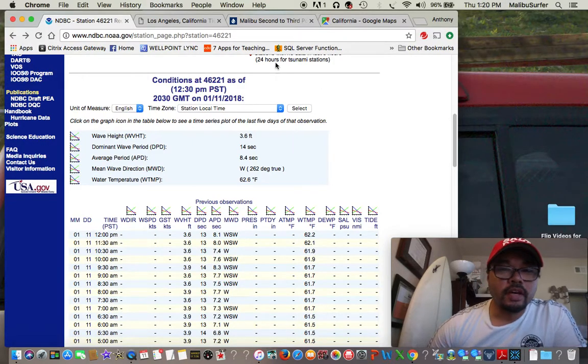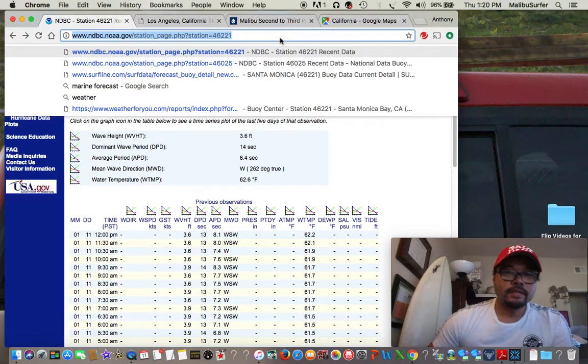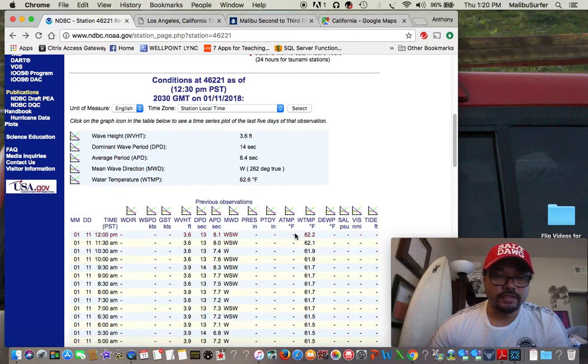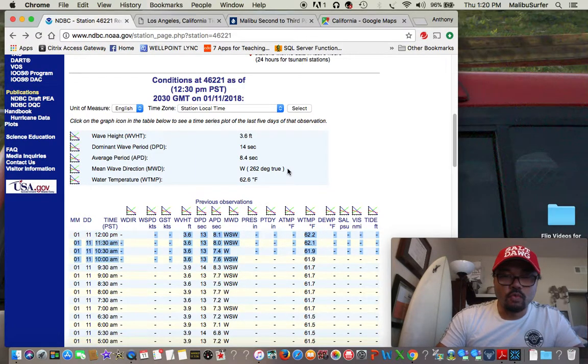So I just have this link directly open. 46221 is the buoy reporting right off of Los Angeles, California. Okay, so this buoy, as you can see here, is reporting a 13-14 second swell. Now that is a combo swell. You could get a combo between the north, the south, the west. So you want to get a detail on why it's 13 seconds, and why it's west southwest, and why is the mean wave direction 262? So you want to figure that part out.